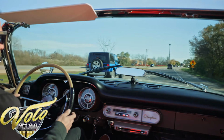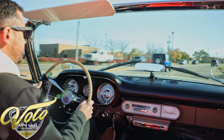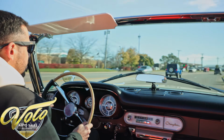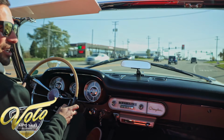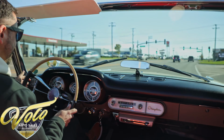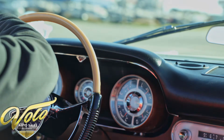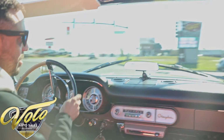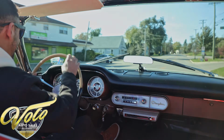Man, this will put a smile on your face. Believe the horn works. Let's test that out. Sounds like a bus. Turn signals light up on the dash and they cancel. All right, here we go. I want to keep driving this thing, to be honest. What a cool car.